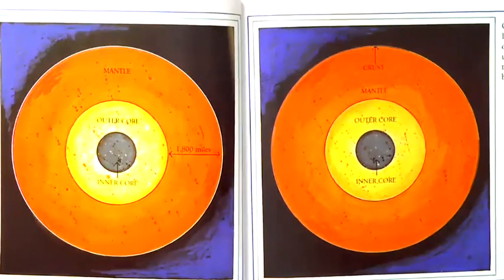Outside the mantle is Earth's crust. It is very thin compared to the other layers. Earth's crust is made up of rock and soil. If Earth were the size of a peach, its crust would be about as thin as a peach's skin.